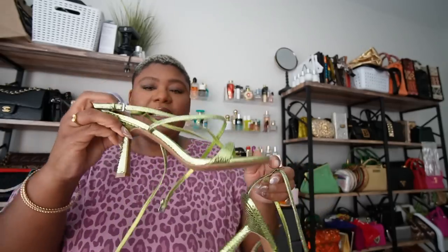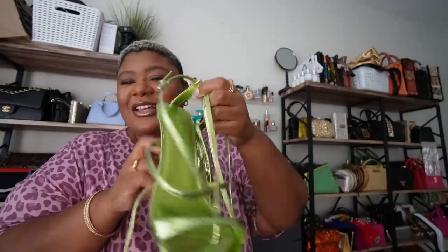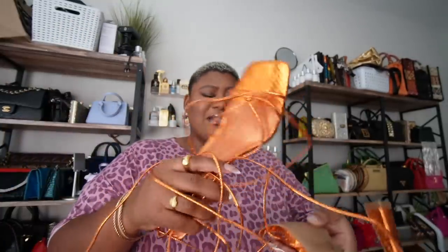I just think the color is stunning, this metallic green. Are you guys not gagging, darling? Just absolutely gagging. I just think that they're such a beautiful, fun color for the season. So how could you not? Be for real, how could you not? And then the second pair that I showed you guys was this beautiful thing.